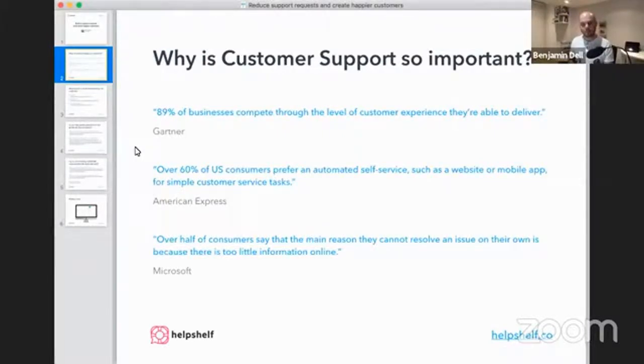Okay. So this last one by Microsoft says over half of consumers say that the main reason they cannot resolve an issue on their own is because there is too little information online. And this is something else that we've seen a lot of: even if you do have great processes and great support centers, there is just not enough content for people to find the information that they need, i.e. you haven't written the guide, or you haven't created the FAQ, or you haven't loaded a video.